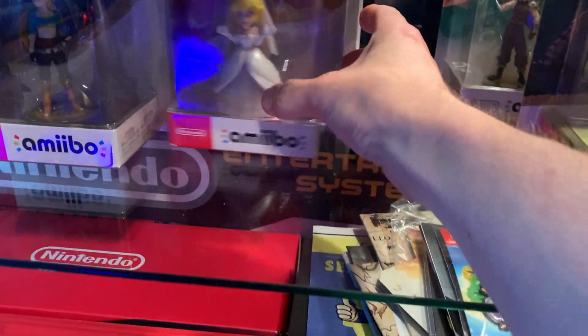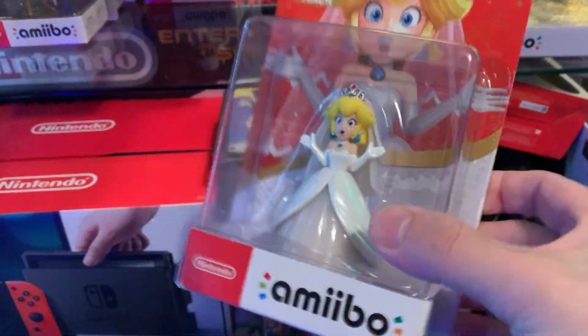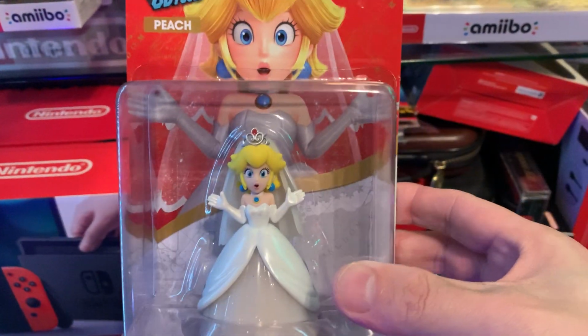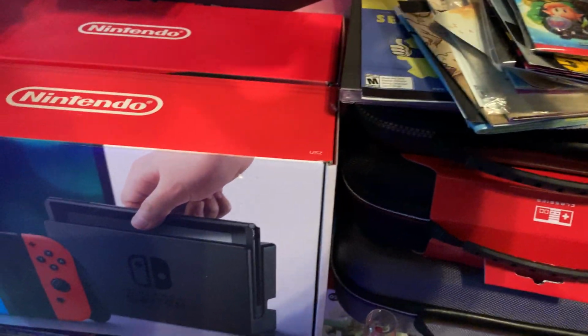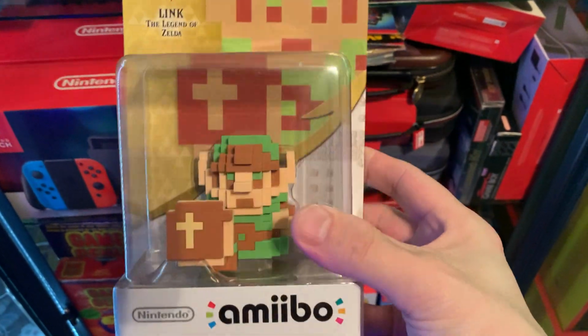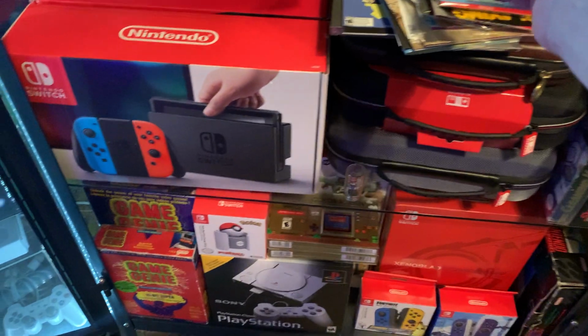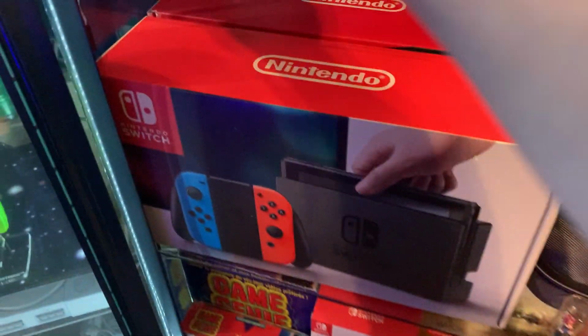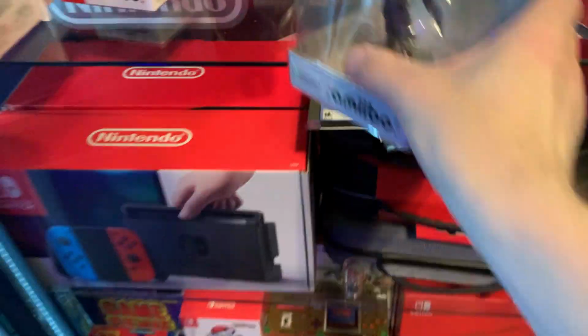And then I have the 3 Super Mario Odyssey Amiibos. No big deal. I kept these maybe to display if I make a bigger Nintendo Switch area, you know. I have an extra 8-bit Link because this is probably my favorite Amiibo. I'm a sucker for the 8-bit stuff. And what else do I have? I actually do have something else. Yeah, besides the Breath of the Wild.